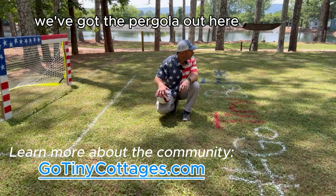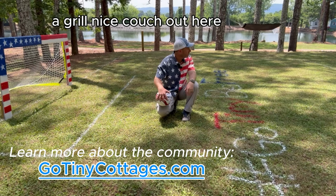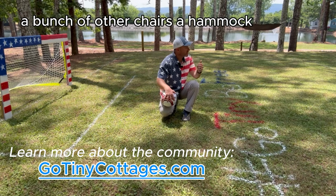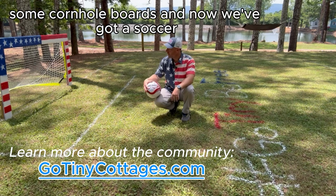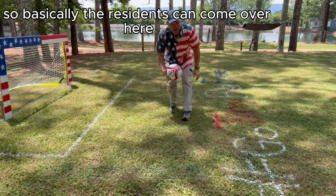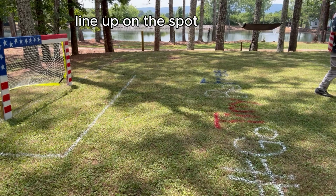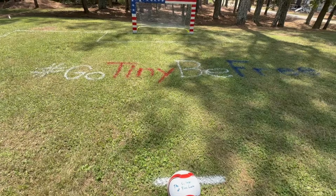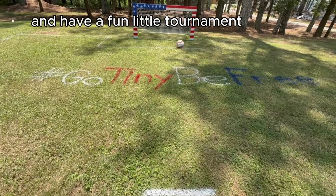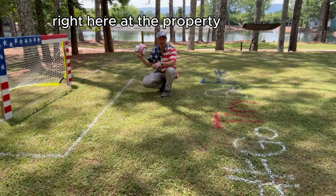We've got the pergola out here, some solar lights, some decorations, a grill, a nice couch out here, sectional, a bunch of other chairs, a hammock, some cornhole boards, and now we've got a soccer field and a soccer net as well. So basically the residents can come over here, line up on the spot, and shoot on each other and have a fun little tournament, have their own little penalty kick shootout right here at the property at the Cottages Pine Lake.